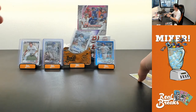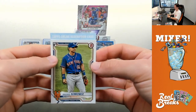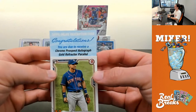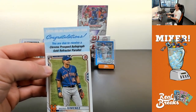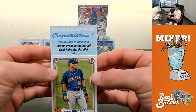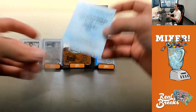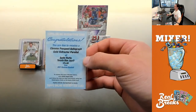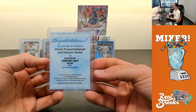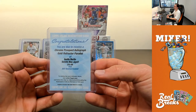All right, here we go, guys. 2021 Bowman Hobby Redemption. Just rip it right in half. Congratulations, you are due to receive a Chrome Prospect Auto. Oh my goodness. Come on here, don't tease me. Gold refractor auto of Austin Martin. No way. Oh, baby. We've got a banger in our first box. Our first box with an, or technically our second box, we had the Bowman Chrome. Second box with an auto. That is absolutely insane.